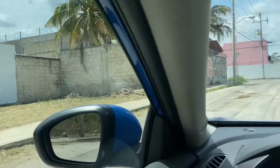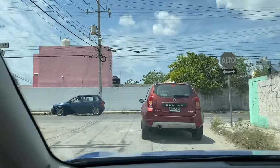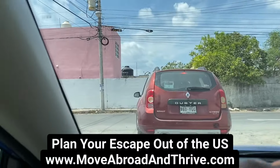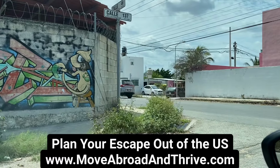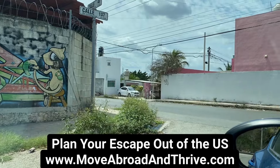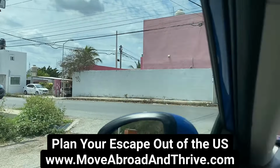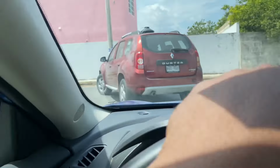We were on the main street earlier and saw a bunch of shops and stores, Domino's Pizza. You know, they got a little bit of everything. You're not missing anything. Right now, we are in Villa Magna del Sur. We're going to go look at a fixer upper next.